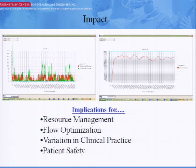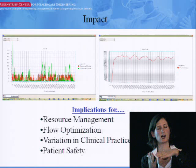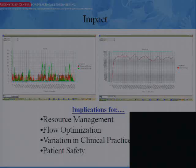An interesting thing that's come out of some of this work is we're able to look at variation in clinical practice. Because I'm able to develop these expected paths that a patient of a certain type will take, what's become interesting for some of the nurses I'm working with is examining if a patient, let's say a heart stent patient, begins to deviate off that path, and why are they deviating off that path?